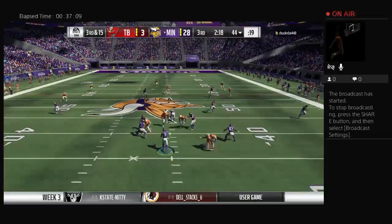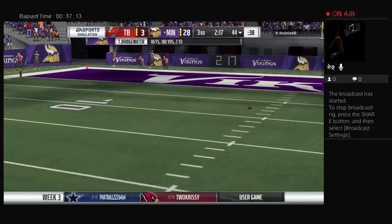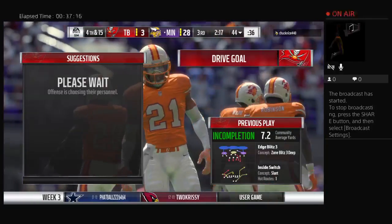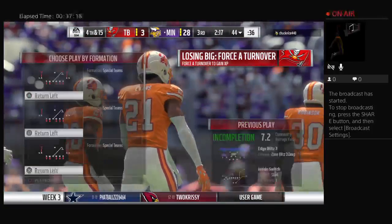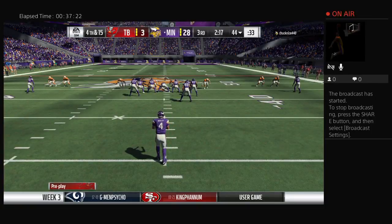3rd and long for Bridgewater. And they can't get the long connection as it falls incomplete. Well, the numbers have been good in the passing game and certainly a big reason why they have the lead. But now here, 3rd quarter, maybe go to the run game a little more?